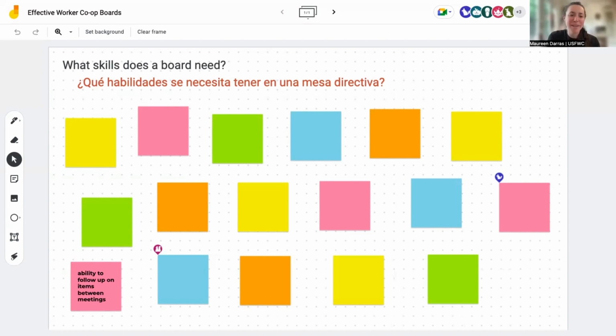Ability to follow up on items in between meetings. Commitment to democracy and representing the will of members. Absolutely. I'm curious if you're writing these from a place of, I wish I had that on my board, or if this is coming from a place of genuine gratitude that you've gotten to live having that commitment and ability on your board. So if you'd like to come off mute as you're typing in the Jamboard and share why you wrote what you wrote, I'd be curious.